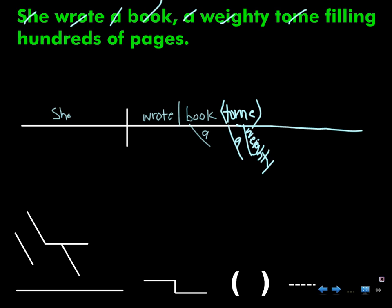Now, does anybody remember how to diagram a participial phrase? Is that the one with the triangle? Nope. Brian, come on up and help out Ari. Ari, stay up here. Is it sort of like a prepositional, where you draw it at an angle? Correct. So, Ari, he told you to start by drawing what would be a prepositional phrase. Now, Brian, describe to her how filling. Very good. Okay. Now, what about the hundreds of pages? Thanks, Brian.